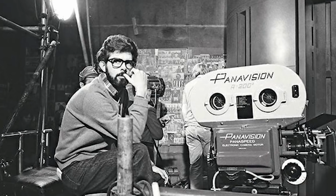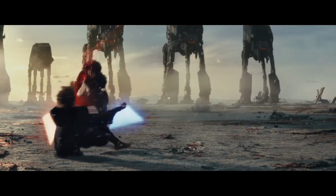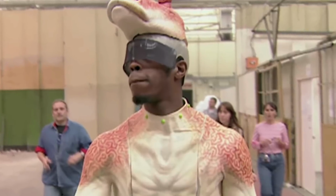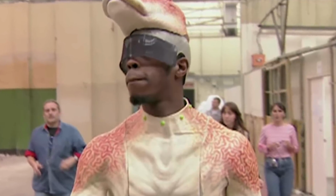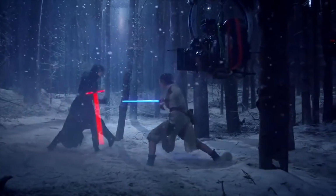He started his own. Industrial Light and Magic was formed to handle the special effects in Star Wars, and they're still revolutionizing the industry with their work. Let's peek behind the scenes at what Star Wars movies look like before they work their magic.